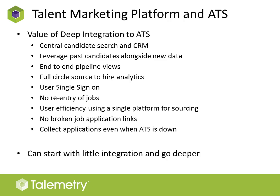It's going to give you an end-to-end pipeline view that we looked at before. So I can see everybody that's viewing my jobs or people that I'm reaching out to, and I can see them right alongside with people who apply for jobs. You're going to get full circle source to hire analytics as we've seen. In most cases, user single sign-on. You don't have any reentry of jobs.